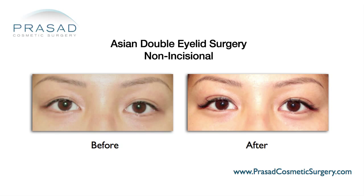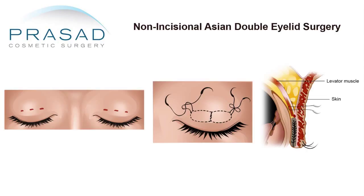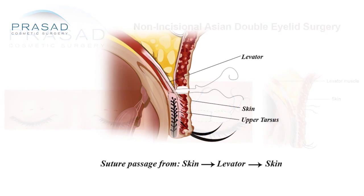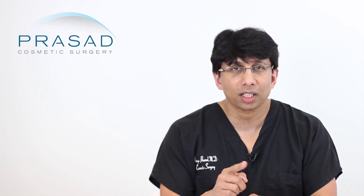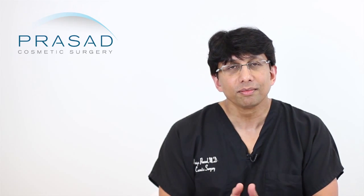Non-incisional, for clarification, means making small entry points in the skin and then creating connections between the eyelid skin and the levator muscle using sutures that are tied effectively into small loops that connect the muscle with the skin. DST basically does it in a way which is kind of a continuous threading of the suture all the way across from one end to the other.